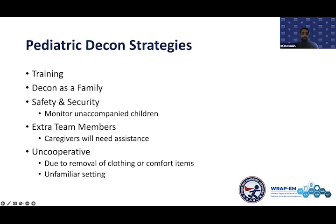For accompanied children, keep the family unit together during the process and be cognizant of the fact that guardians may need an extra hand. Keeping children with their caregivers may help reduce psychological stress for all family members.